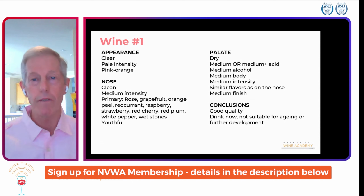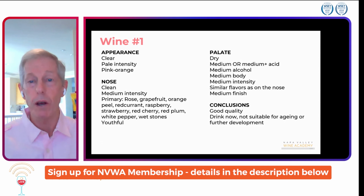If you are taking a Level 3 or Level 4 exam, as you know, for WSET, you can only write down one answer on sweetness, alcohol, acidity, and so on. So if you wrote down either medium or medium plus for this wine, you would earn a mark, I think. The body's also medium. Intensity follows what we found on the nose, which is medium. And the flavors are very similar. It also has about a medium finish.